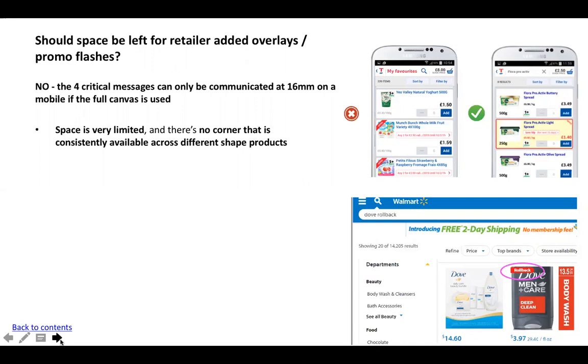But the bottom line is space is limited, so there's no corner that's consistently available for retailers to put their overlays. And retailers need to find other ways of doing this. This image on the top right is my own personal mock-up of how I think the Tesco store could look. I've used background fill manipulation to show which product is on offer.